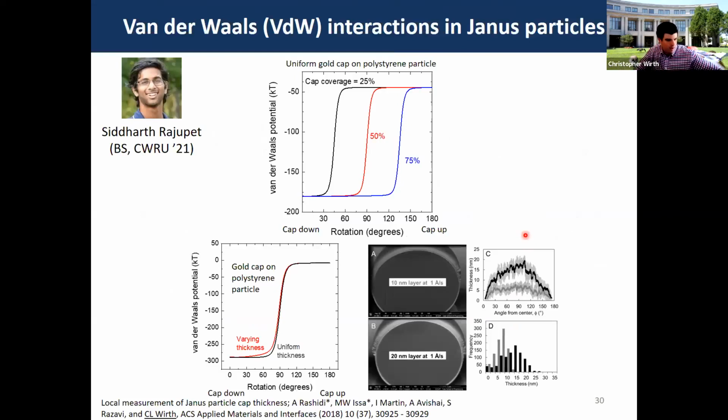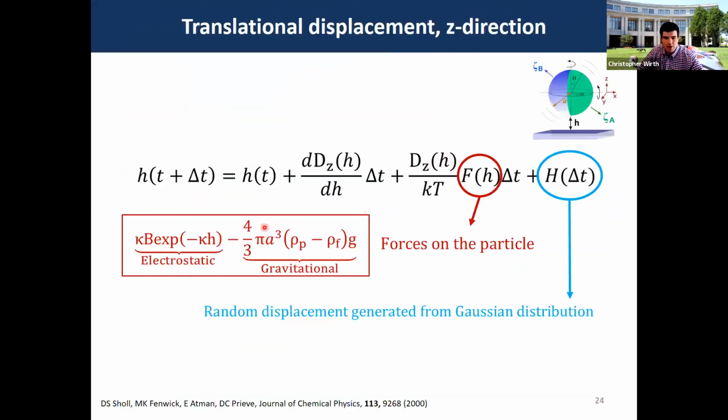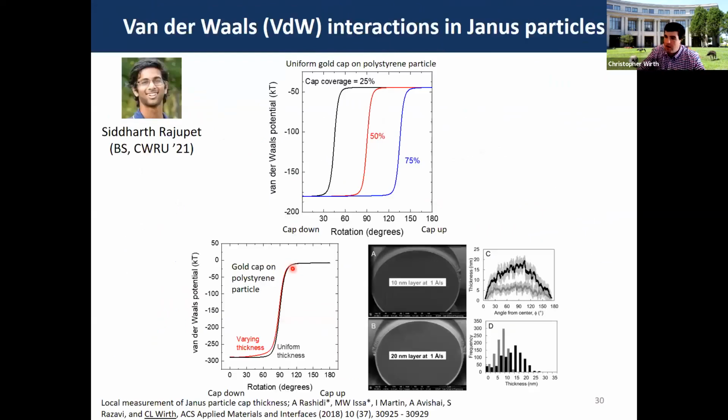Okay, the thing that I'll finish up on here is the importance of van der Waals interactions. As you can see from my expression here, for the conservative forces utilized for the stepping algorithm, we only included in the data that I showed electrostatics and gravity. But you might imagine that van der Waals interactions have a role in the interactions of these Janus particles with a nearby boundary. So I started working with an excellent undergrad at Case. He's finishing in the spring, but he's starting his PhD at Berkeley next fall, and he's really a brilliant young person. He developed this summation algorithm where he can take the particle, utilize the same kind of meshing concept that we used to assign different properties, and then utilize a summation in order to calculate the van der Waals interactions experienced by the particle.